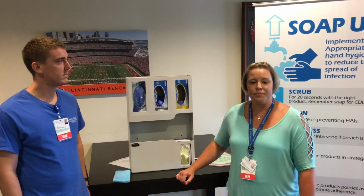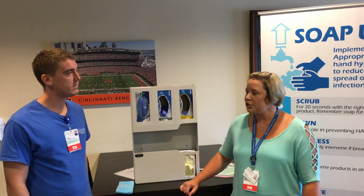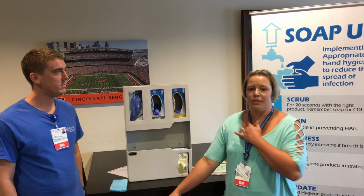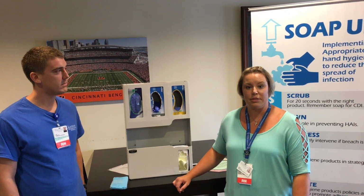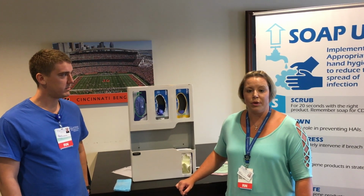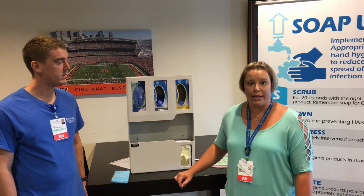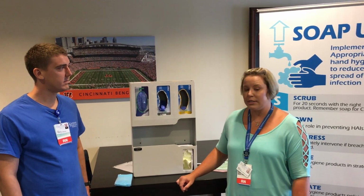For CLABSIs, that's a central line associated bloodstream infection. Wow. Central lines are typically long IVs that can go up into the arm or into the chest wall that usually touches the tip of the heart. There's a chance for sepsis, which is an infection of the blood, so we want to make sure that all staff are utilizing the lines appropriately and maintaining those lines and treating those lines as needed.